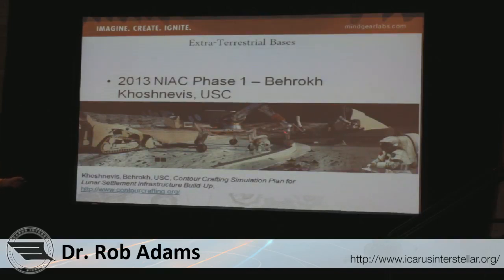He uses a method called contour crafting, and so here he has a hopper, and he's just printing the side walls here of a future lunar base himself. And so it'll be very interesting to see what the results of this research are.